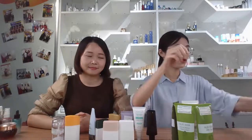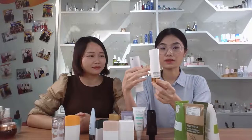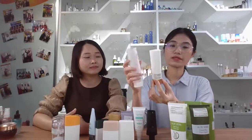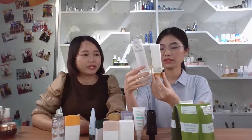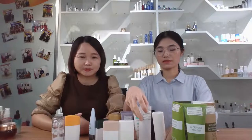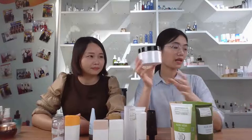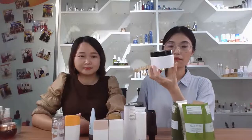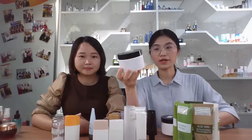And for the tubes, this one is 30% PCR materials squeeze tubes. It's a white color. And this one with flip tops is 50% PCR material. The bottles, the tubes, and of course the jars, we can also make in PCR. Like this one. This one is a common PET double wall jar, and this one is 30% PCR materials.